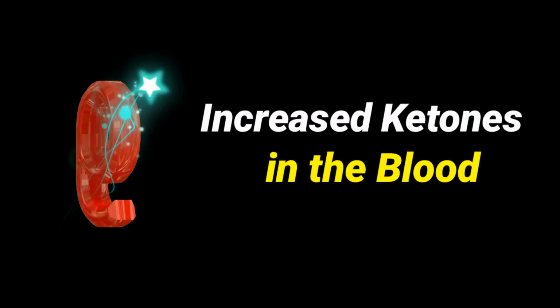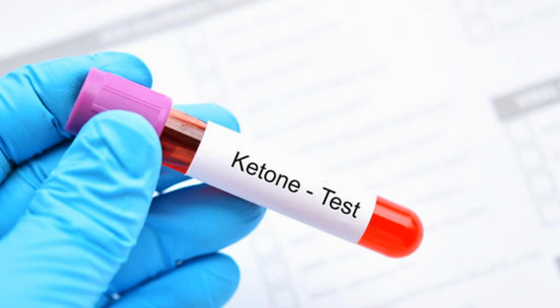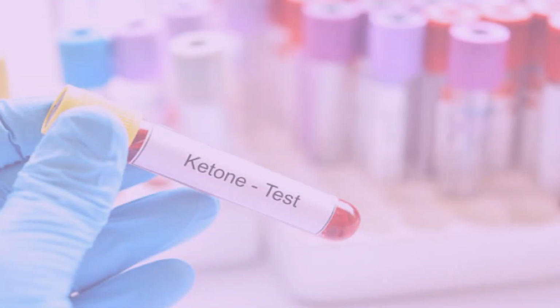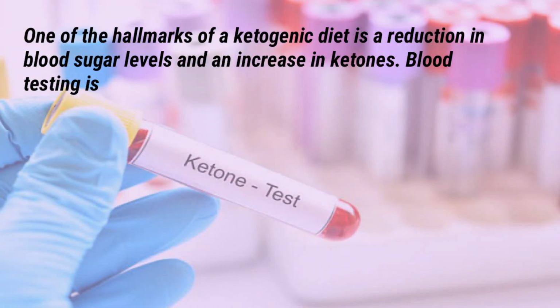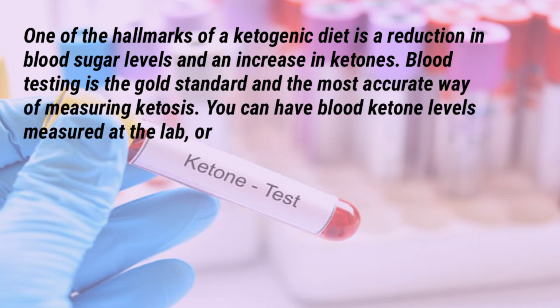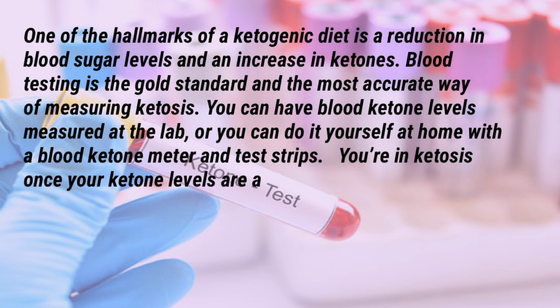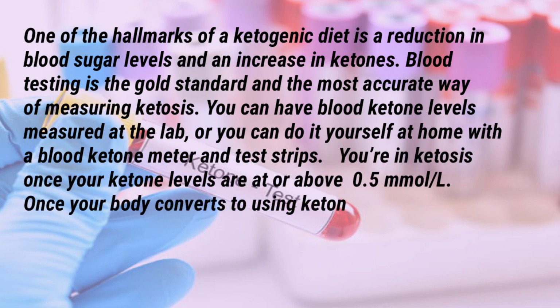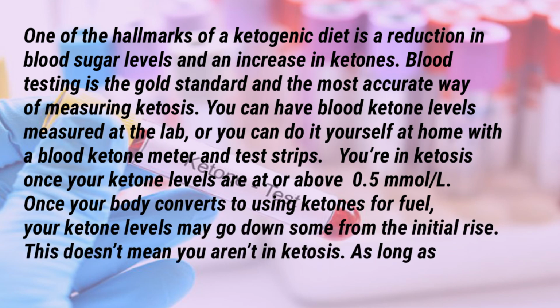Number 9. Increased ketones in the blood. One of the hallmarks of a ketogenic diet is a reduction in blood sugar levels and an increase in ketones. Blood testing is the gold standard and the most accurate way of measuring ketosis. You can have blood ketone levels measured at the lab, or you can do it yourself at home with a blood ketone meter and test strips.